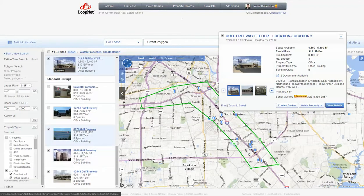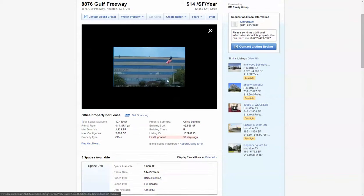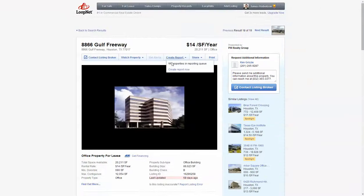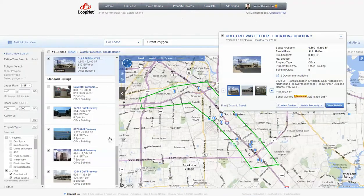And the rest of these, these are my two favorites from this list, 8876 and 8866. This property here at 14 bucks a foot, it's a great value play in the market for what you want to do. It's very competitive, and it's something that I think we should definitely look into. At 8866, it's the same thing. They're both similar buildings, right next to each other. Those would be my two that I would use as leverage. And of course, 12941 at 20 bucks a foot is just not in the league that we want to consider.